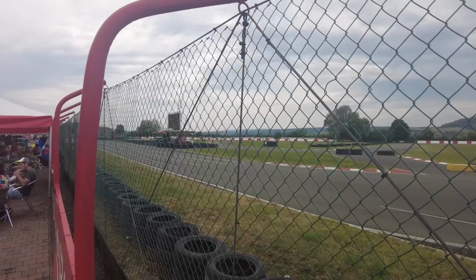Alright guys, first part of the day done already. The session in the wet was a little bit so-so, but then afterwards we went on slicks and the feeling was pretty good and I was decently quick, I think. Kart felt okay. Definitely not a bad comeback here to this track. Now it's time for a mandatory lunch break.